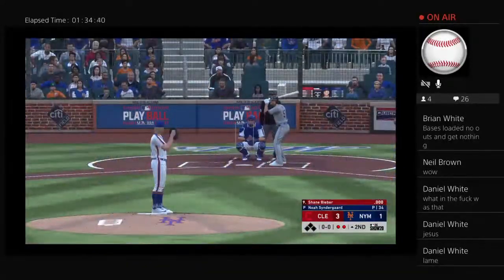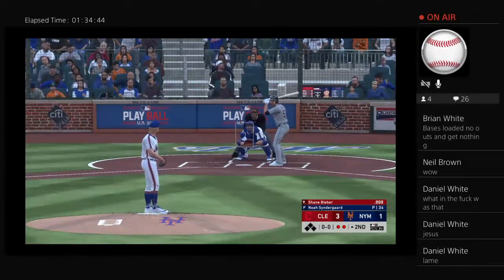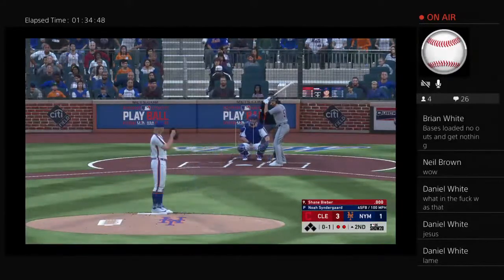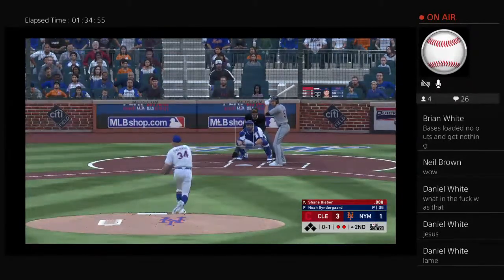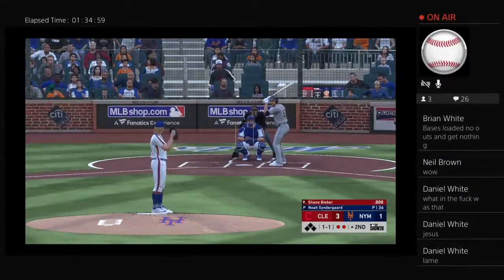Into the box now, the Indians pitcher, Shane Bieber. He, of course, was the most valuable player in last summer's All-Star game. A high fastball is in there. Don't expect too many more high fastballs in this one. He is known for his sinker, keeping the ball on the ground. Indians pitcher at the plate with a 1-1 count.